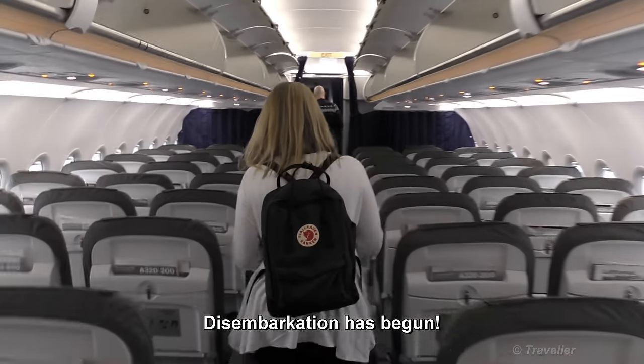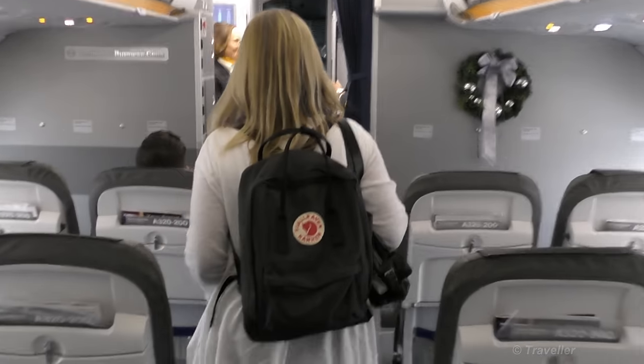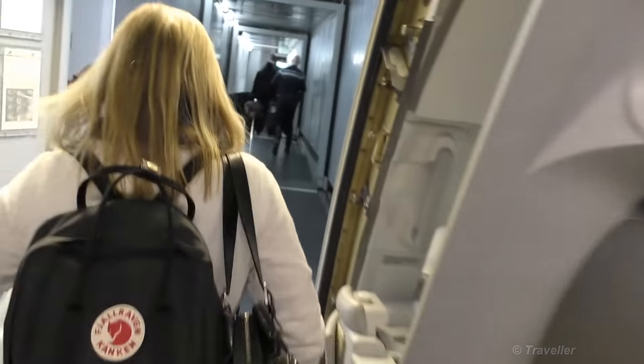And we're disembarking the aircraft. This was a fantastic flight as we go out. Great service, thank you. Yeah, thank you very much. Excellent service, thank you very much. Bye bye.